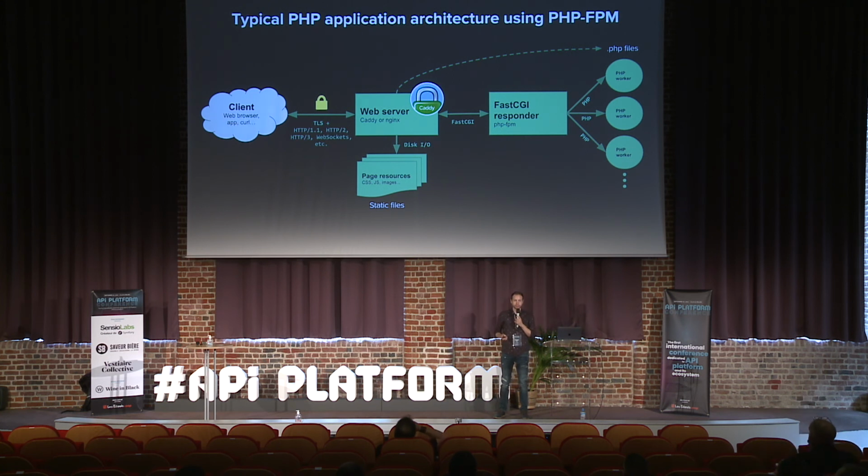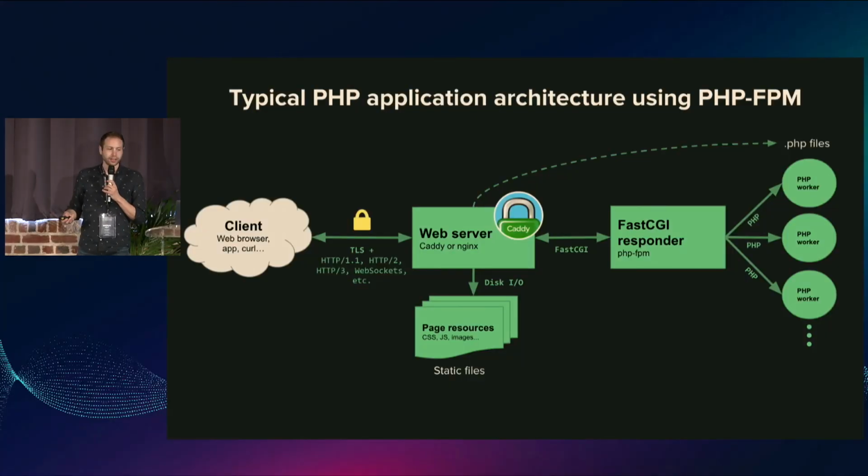So when I polled PHP developers on Twitter a while ago, some of the respondents indicated that they didn't really know what made their PHP sites tick. A few didn't even know what the web server was, thinking that PHP FPM was the web server. And that's okay. As PHP developers, we spend most of our time in PHP files.